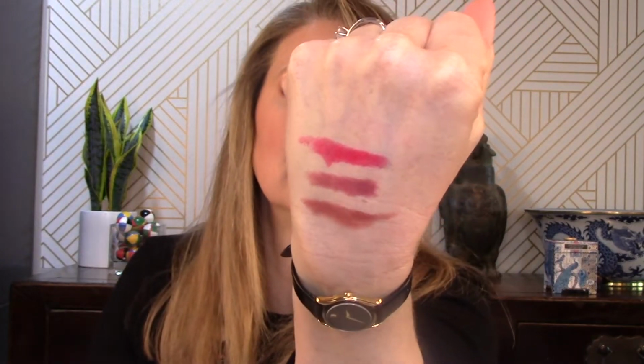The next one, 379 Fuchsia for Me. Now this looks more pink. Pretty intense, not a soft pink. And in fact, there's the swatch of it. So again, not my favorite color on me. Here's that look. But I do have to give them that it does go nicely with my skin tone.